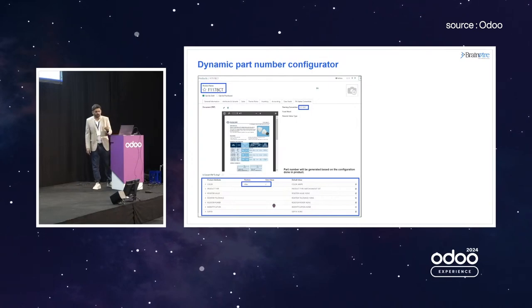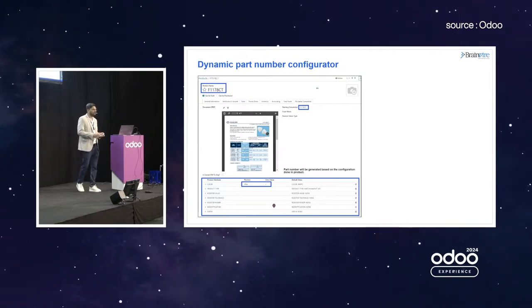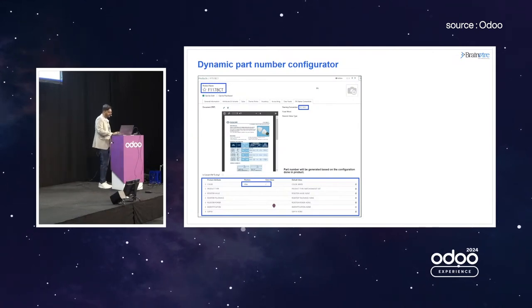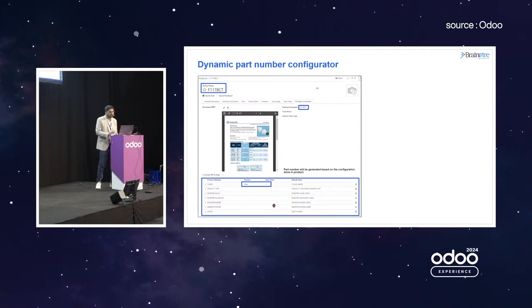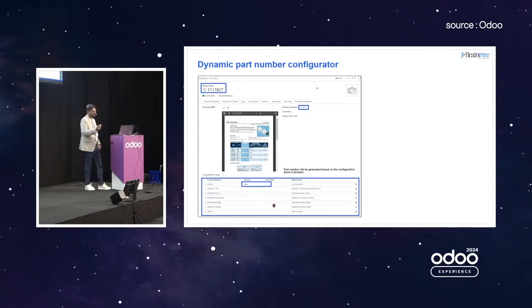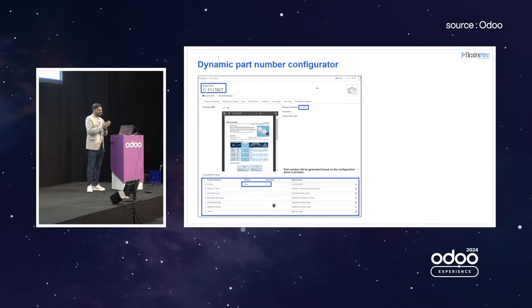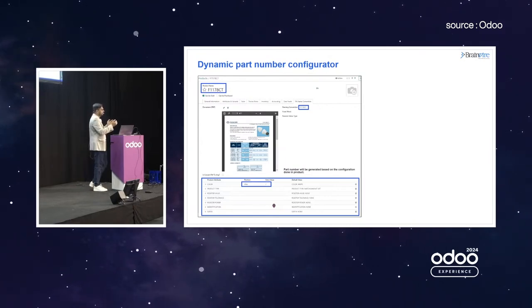We created a unique process for them, a dynamic part number configurator. It's a product configurator that we built on top of Odoo, which is a combination of multiple things. You can see over here, they have different colors, different resistor values, tolerance, power, and everything. Which circuit will be best fitted for which component, what kind of power it can be utilized, all these things. We have given a product configurator so that in Odoo, you can easily get an idea which product is compatible with what, and we have built that relation with each and every product variant.